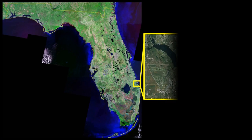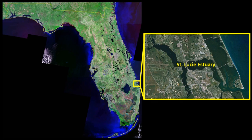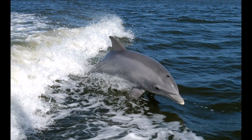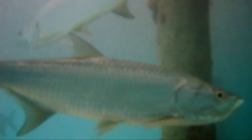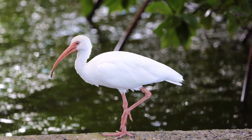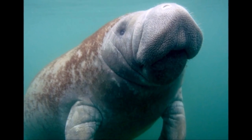The St. Lucie Estuary, located here on the east coast of Florida, is connected to the St. Lucie Inlet and the ocean, and the Indian River Lagoon, which goes, of course, from Cape Canaveral down to Jupiter Inlet. And so we have this great biodiversity of marine life here because we're in that transition between the temperate and the tropical climates to the south. We have over 4,300 different species of plants and animals.